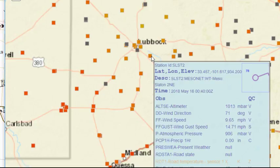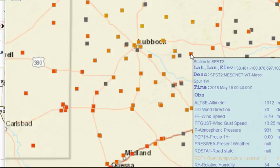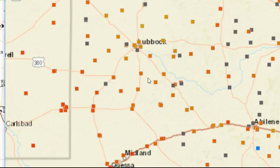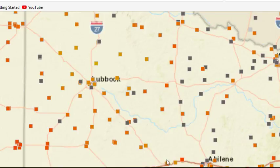So this is not a great way of viewing the data. You just kind of have to hover over each one. But if you look at the wind direction, for example, that can help clue you into where there may be outflow. But you do have to take this with a grain of salt, because a lot of these anemometers on the school mesonets and home mesonets are just mounted on the roof, which means you can have errors of 60 to 80 degrees on that direction. So definitely be careful and make sure you have some consistency there. But as you can see, we're really filling in the gaps here between Lubbock and Abilene and Fort Worth. Plenty of stations here.